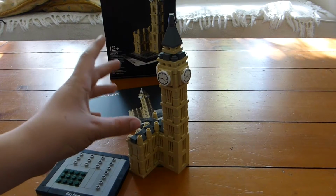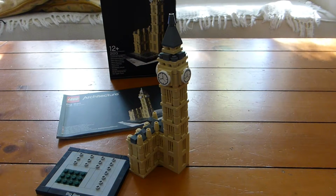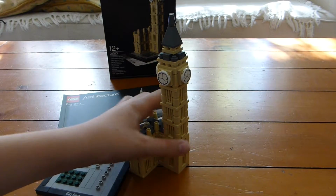So overall, this is an amazing set. Would recommend this so much. It's a really good set. If anybody goes to London, I highly recommend getting the set because Big Ben's in London. Is it now? All right.